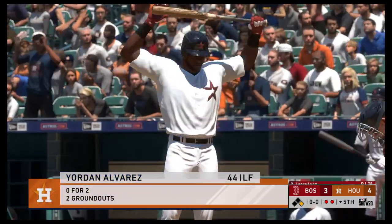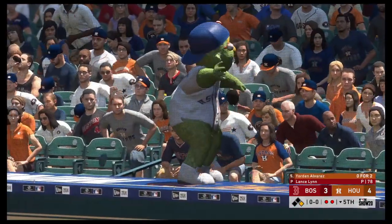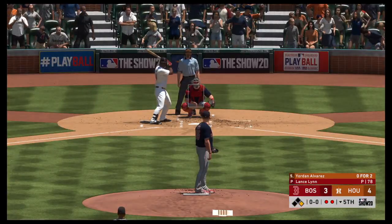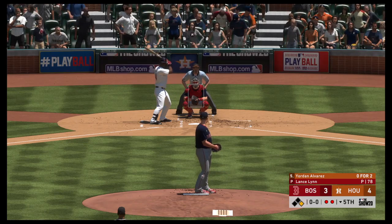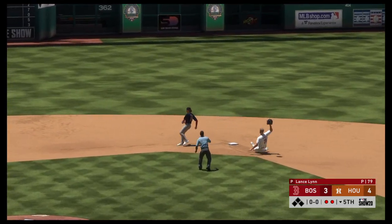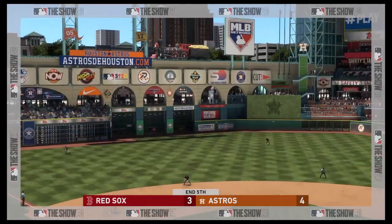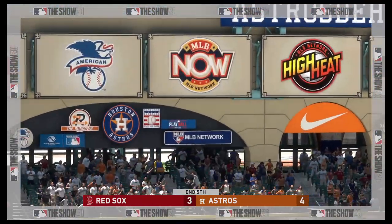In now, Yordan Alvarez. He was retired via the ground ball last time up. Lynn comes set. Here comes the first pitch. Scorched to third. Bregman has it. On to second for the force out, and the side is retired. Astros get a run here courtesy of the solo homer. Five innings complete. It's now a 4-3 Houston lead.